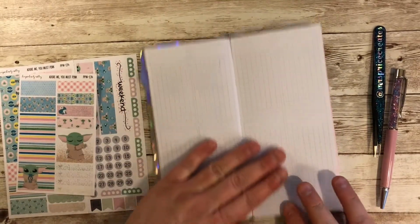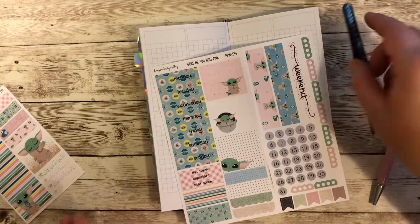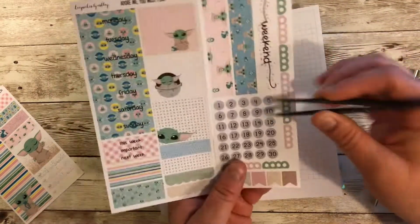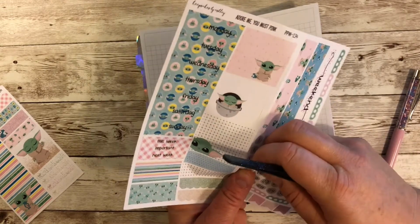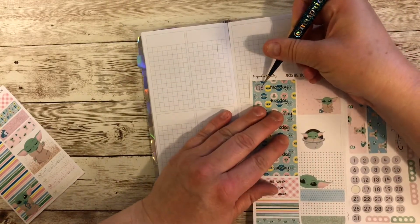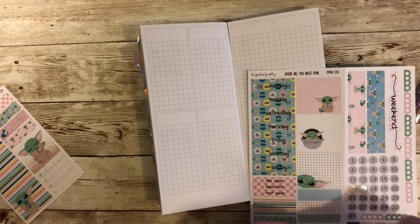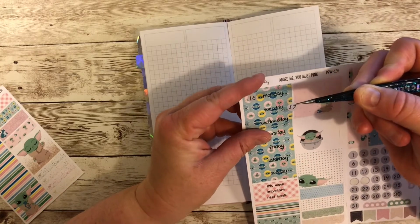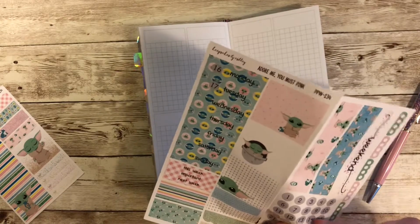So we're going to go ahead, and it is for the week of St. Patrick's Day, March 17th. Today's actually the 17th. I'm one day late on getting this planner all set up. A day late, a dollar short, it's not the same. Go ahead and put these little date dots on, my eyes aren't the best. Here we go. Make sure I'm putting them centered.